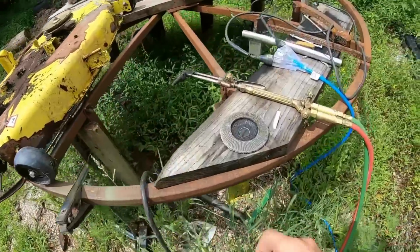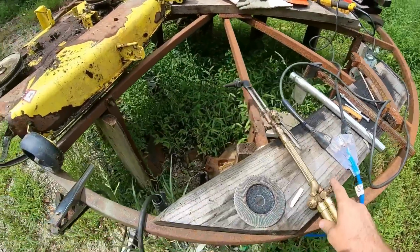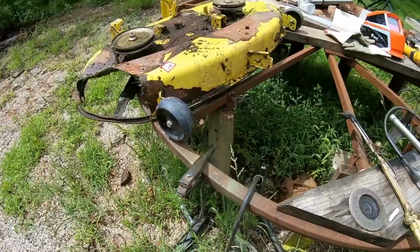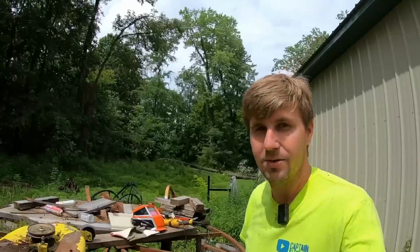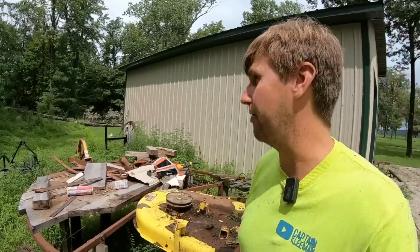The setup for today. Power cord out, I've got a grinder and a wire wheel on that one. Torch, of course, a welder. I'd love to get a shop someday. You know, we're fixing up a lawnmower because I can't afford a camper. So a shop's like somewhere down there.